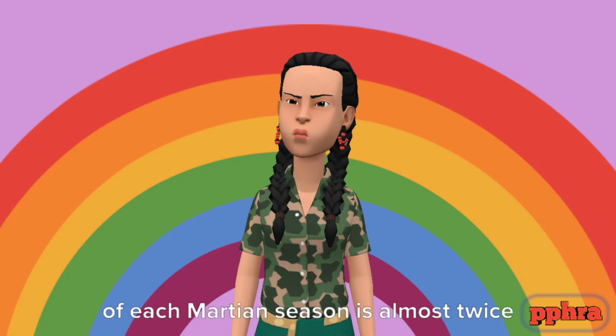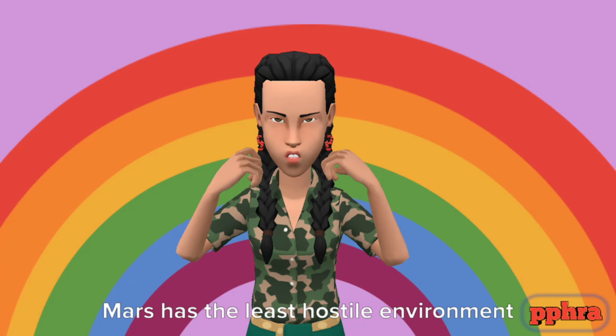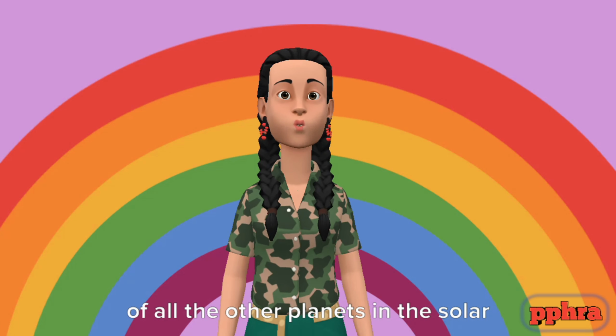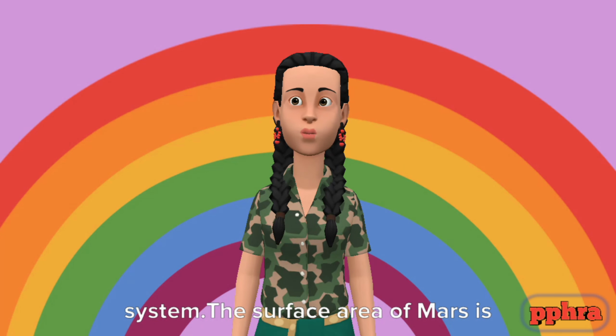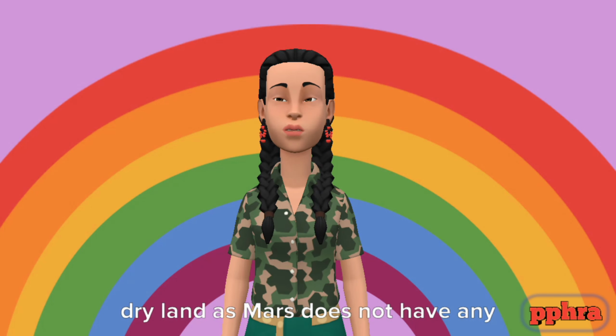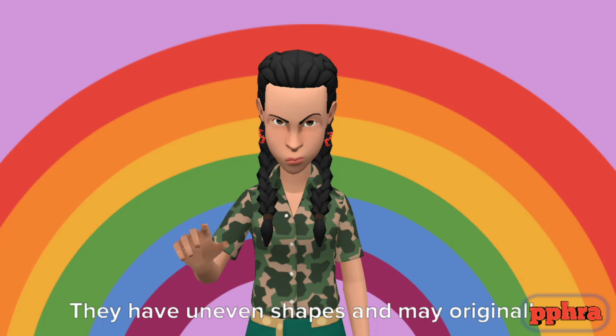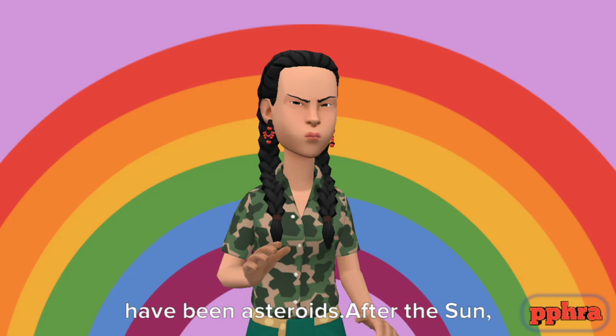The length of each Martian season is almost twice as long as a season on Earth. Mars has the least hostile environment of all the other planets in the solar system. The surface area of Mars is approximately equal to that of Earth's dry land, as Mars does not have any oceans. Mars has 2 small moons. They have uneven shapes and may originally have been asteroids.